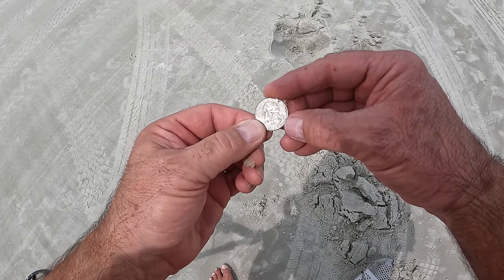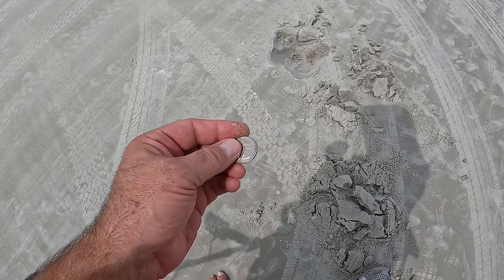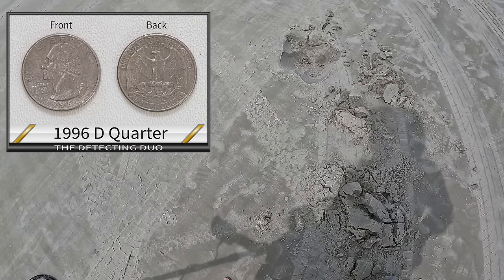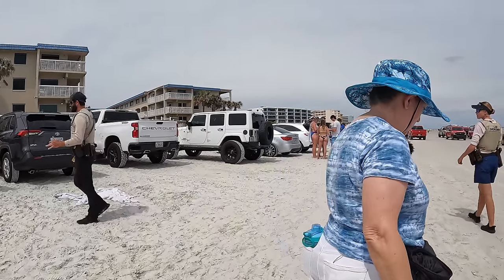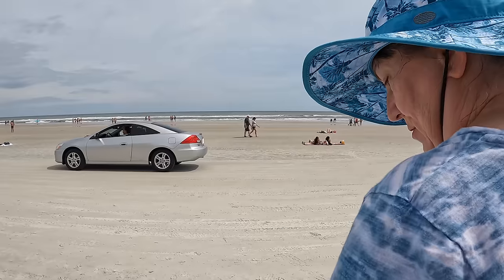Appears to be 94. I think that's what I'm seeing there. 96. 96 quarter. Terri might have something over that way. What was that? Another quarter. Nice. See, this is about where the party crowd stuff was. So yeah, we might want to do up and down through there after a while.